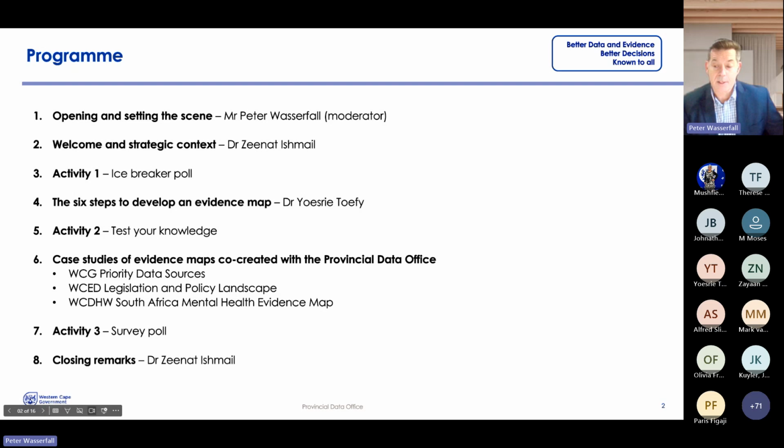The program will be interspersed with activities where you'll be asked to vote on what you think best describes an evidence map. We'll test your knowledge on basic evidence mapping concepts and where you see the added value of an evidence map in your area of work. Your participation in the activities will be anonymous, and we invite you to take part in this Time to Talk data session.